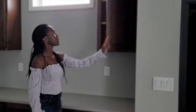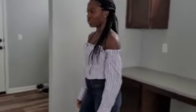So this is a work area, a study area for the kids to do their homework and stuff while I'm in the kitchen making dinner, lunch, and what have you.